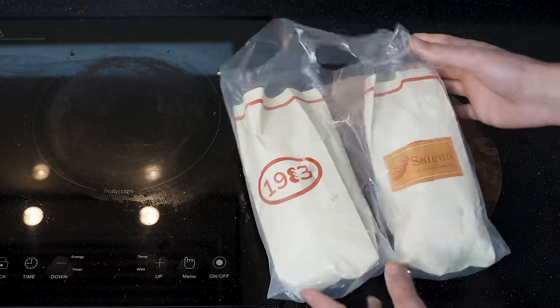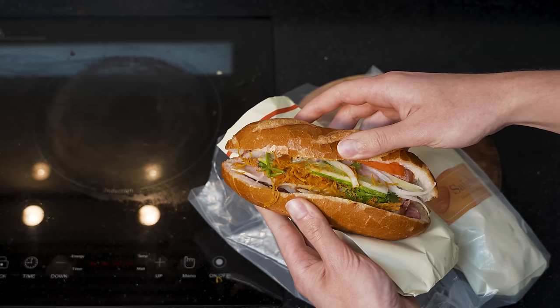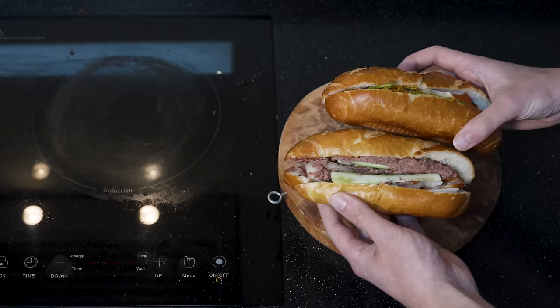Really strong pork flavor. That's really well complemented with the pickled vegetables. It gives it some sweetness, some freshness. You can't do much better than this for under a dollar. This is a nearly perfect sandwich in my opinion, so I almost feel bad for saying this. Let's do my thing and turn this into a grilled cheese sandwich.